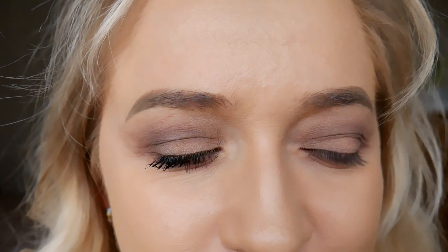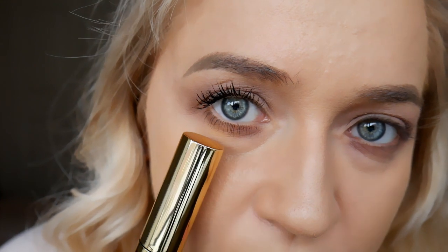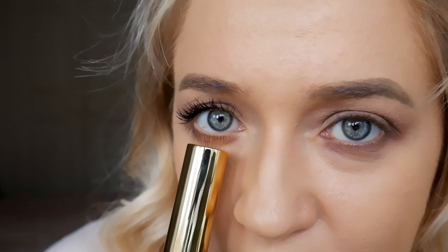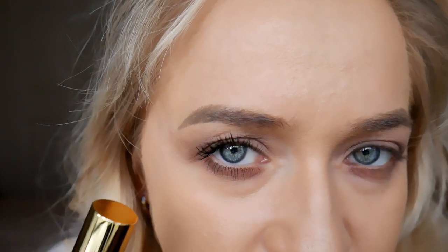I will do one eye first and then you can compare. Okay, so this one is done, and I hope you can see also that the lower ones are now longer and fuller. I don't have a lot of lashes here, so it's good that this mascara makes them longer and fuller, and also makes really nice upper lashes.